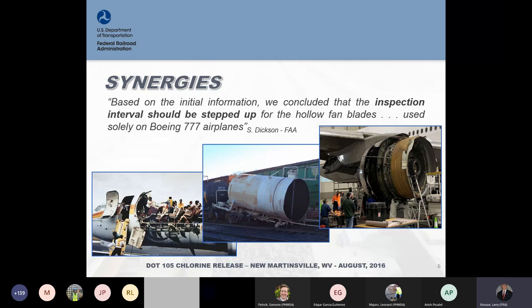111 tank car that fractured completely circumferentially due to a pre-existing crack in the bottom of the car. And the bottom of the car is now one of the regulated areas that are required to be looked at every time a tank car goes in for qualification and maintenance.